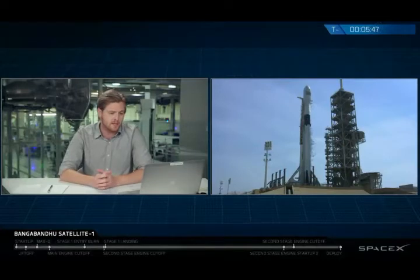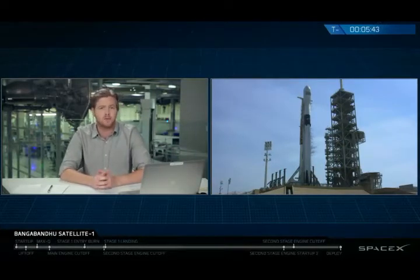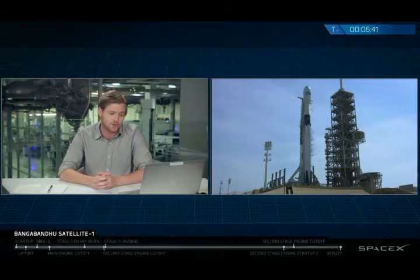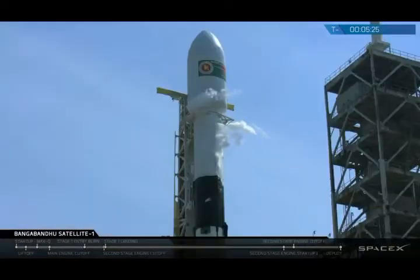Minus 6 minutes, and stage 1 and stage 2 are both almost fully loaded with 1,000,000 pounds of kerosene fuel and liquid oxygen. At this point, both stages are just about 100% of fuel. Stage 1 is at 99% liquid oxygen and at 90% for stage 2. We'll continue topping off both stages until about T-minus 2 minutes to keep the propellants as cold and therefore as dense as possible in order to fit as much propellant onto the vehicle as we can.